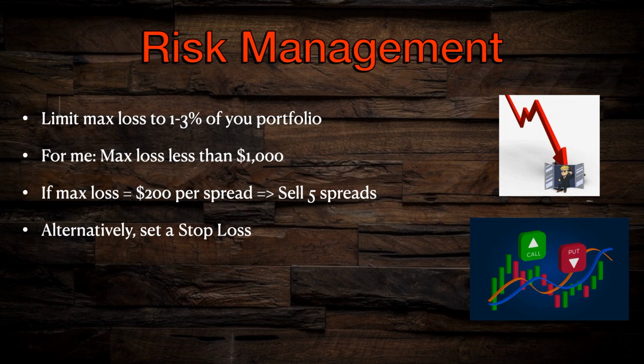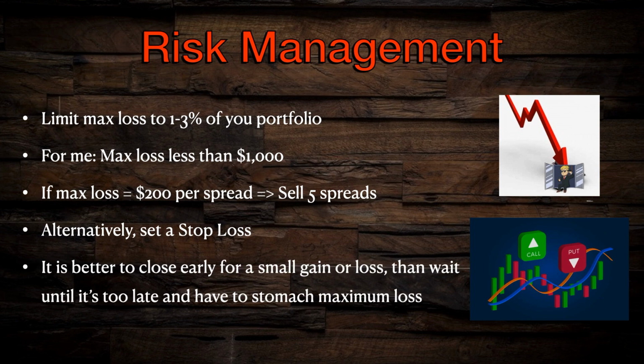After you open a position, if your sentiment ever changes towards the underlying stock and you're fearful that your spread might take maximum loss, I personally always sleep better at night when I choose to close the position early for a small gain or even a small loss than when I wait all the way until expiration and it's too late and I have to stomach that max loss.